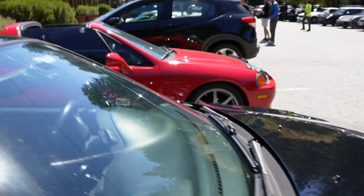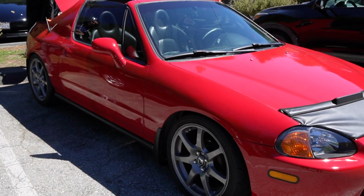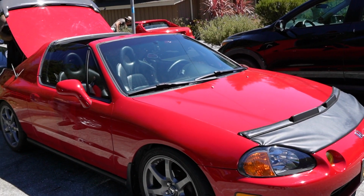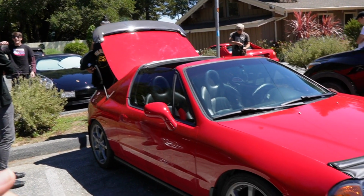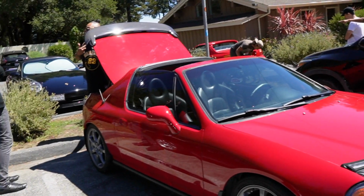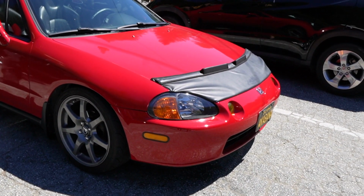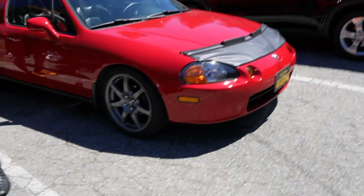Another thing about these Del Sols is, I found one that was imported from Japan, so it's right-hand drive. And on top of that, on some of the ones from Japan, the trunk actually comes up and takes the roof off for you and then brings it down. The American specs never did that. With the American spec, you actually have to manually take the targa top off and put it in the trunk. But yeah, so shoot, maybe the next one I get is the JDM one, right? The right-hand drive. Oh, the wheels are nice on that.